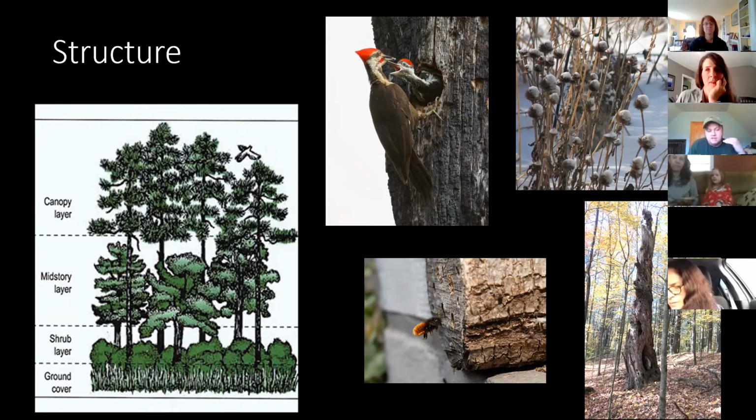So you want to have those different layers laid out here in this diagram: the overstory or the canopy, the mid-story, the shrubs, and the ground cover, because they each provide something different for different species and different types of wildlife.